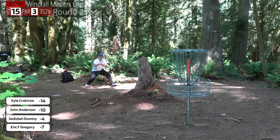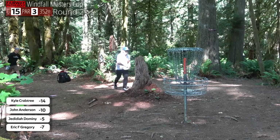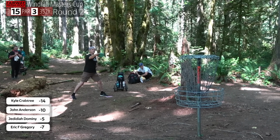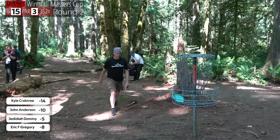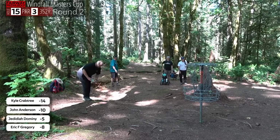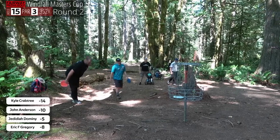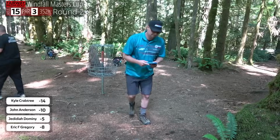All right, Jedi looking to score here. Great power, good location, good two. He'll go to 5 down. Eric looking going to 8, and he does. Great birdie. Ooh, almost too hot. That fell in though. Of all the scrambles, it was good.